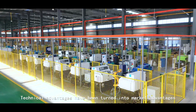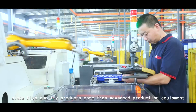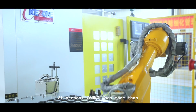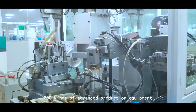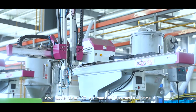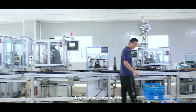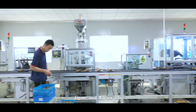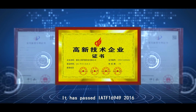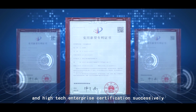Technical advantages have been turned into market advantages, since high-quality products come from advanced production equipment and a good production environment. At present, Vanbol has more than 200 kinds of advanced production equipment and more than 30 automatic assembly lines. Its key equipments and instruments are imported from Germany, Japan, and Korea, etc. It has passed IATF 16949-2016 and high-tech enterprise certifications successively.